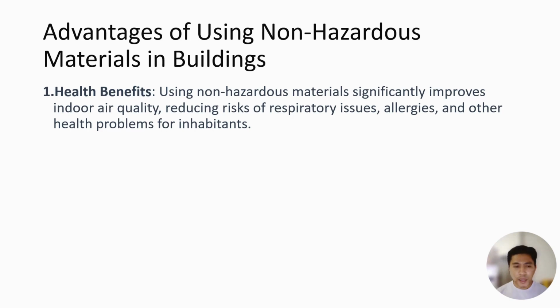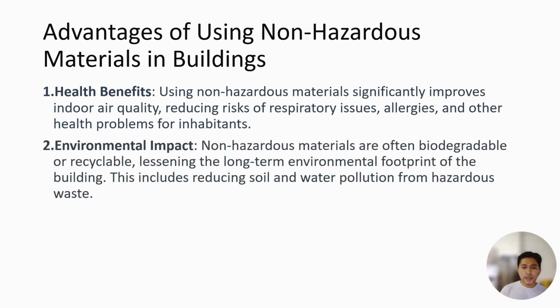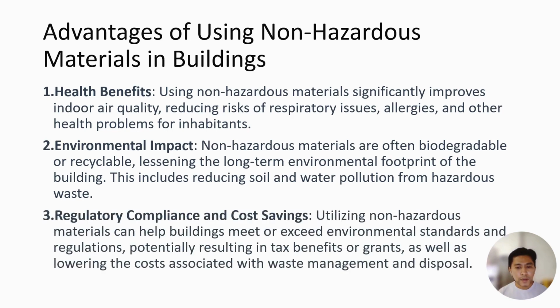Secondly, in terms of environmental impact, non-hazardous materials are often biodegradable or recyclable, and this will lessen the long-term environmental footprint of the building. And this includes reducing soil and water pollution from hazardous waste. And the third one is that by utilizing non-hazardous materials, it can help buildings meet or exceed environmental standard regulations, potentially resulting in tax benefits or grants, as well as lowering the cost associated with waste management and disposal.